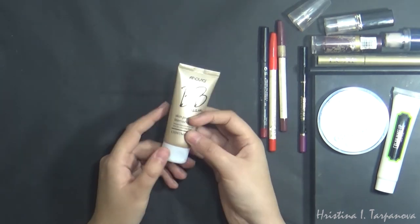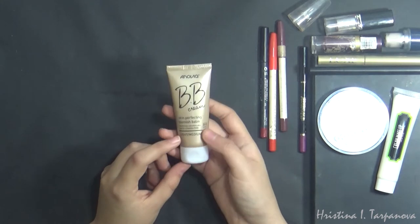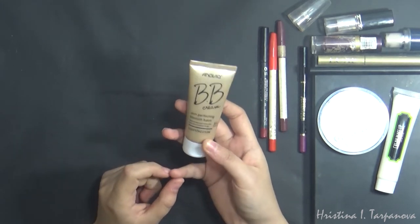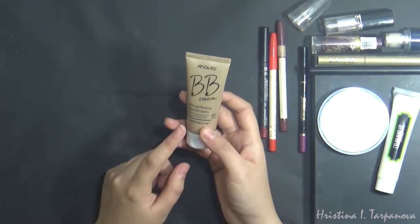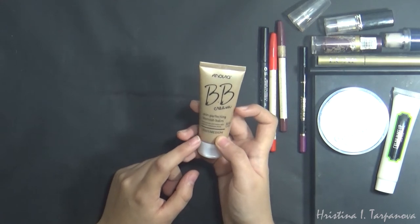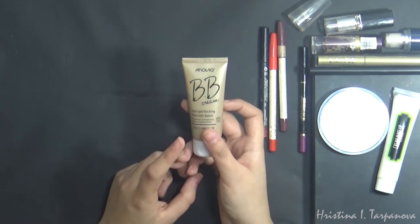I got this thing, it was a pound, I think I got it from Tesco just for this challenge. I don't think I'll ever use it, but I got it for the challenge because I didn't have anything like this to use for it. It's just a BB cream and I think it might work out for the skin tones.